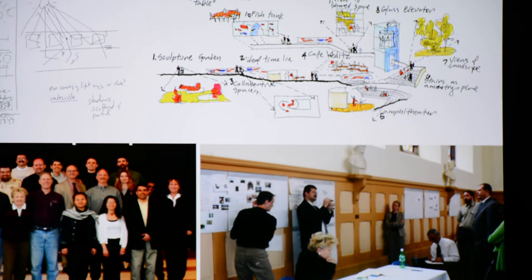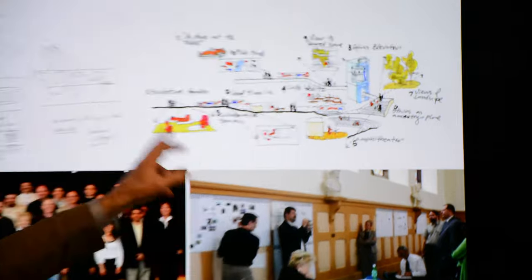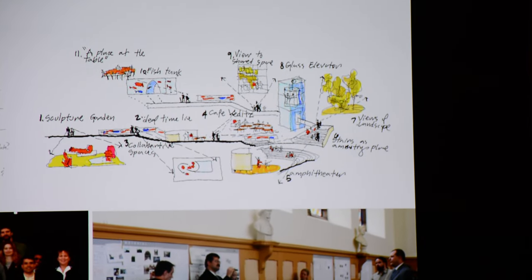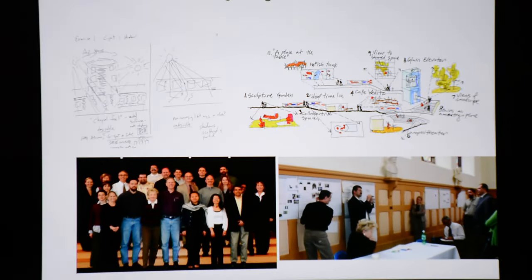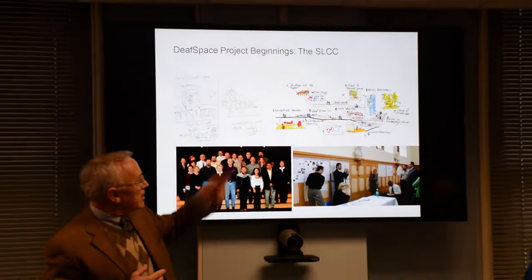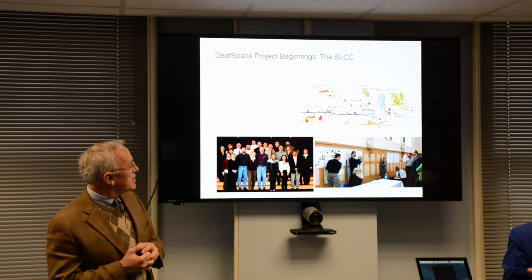Outcomes from that workshop created what we call a cognitive map, the sort of cartoon sketch of experience. This was fundamentally a different way to start a project. It's not so much about what are the needs, but what is the experience we want to have in that building. That's literally a kind of map of experience going through the central space.